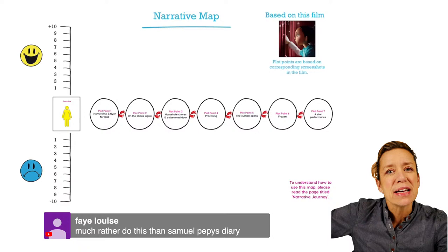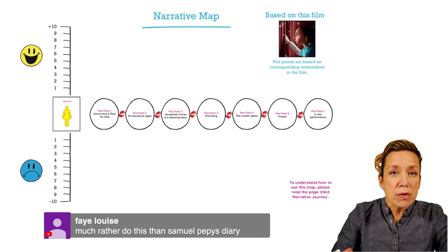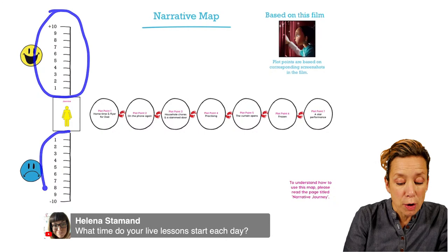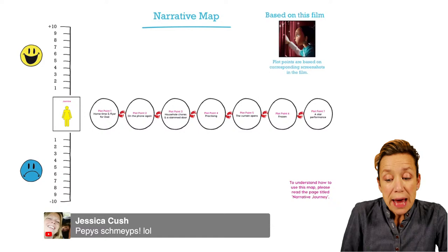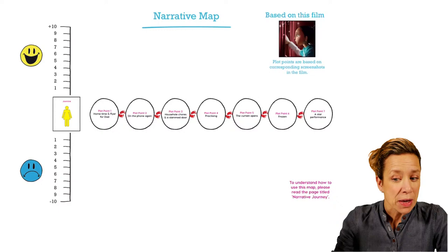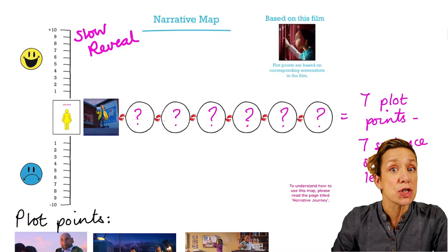This narrative map captures the girl's journey through the story. Now, you'll notice something on this map. We've got highs and we've got lows. Character highs and character lows. What we're going to do with this map is slowly reveal the plot as we teach it. We call this the slow reveal.